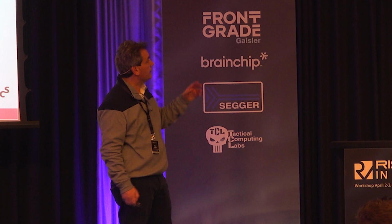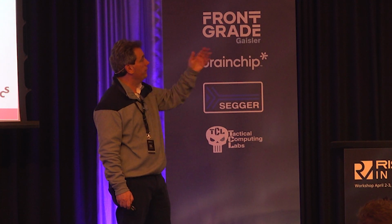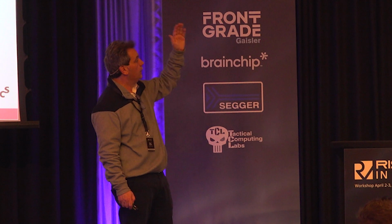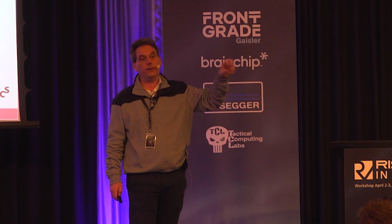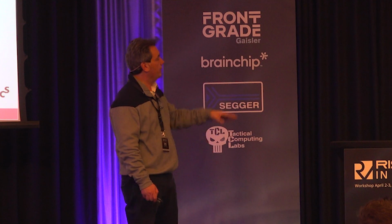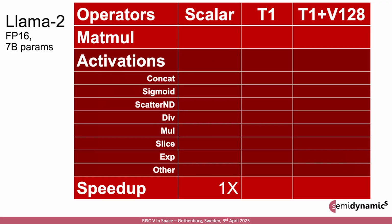And to prove that to you, we made this funny experiment just to run Llama 2 only on the core. So only the green part, nothing else, right? And we call that 1x speed. And we measured the different operations, right? So you got MATMUL 99%. So if you run it on the RISC-V core, 99% of your time will be on the matrix multiply.